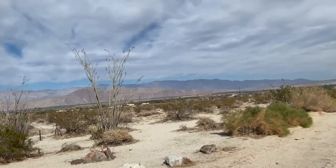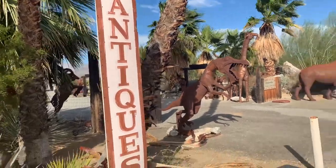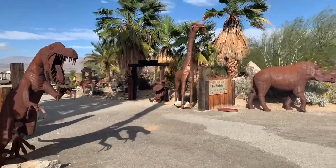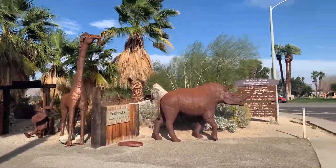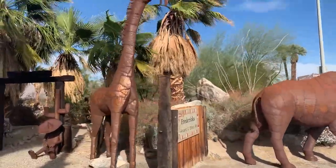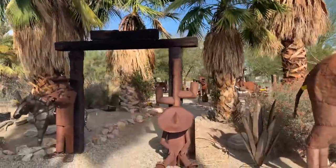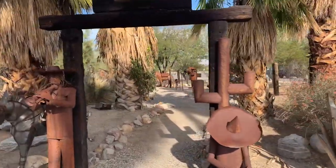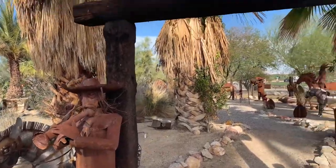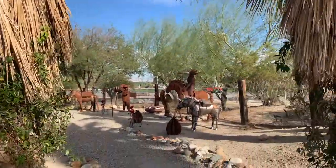But you know, one of the treats that we experienced here in this area are these metal outdoor sculptures. So we came across this gallery and store called Fredericks, right off of Christmas Circle here in Borrego Springs. This shop featured outdoor metal artwork for sale. And have a look at this as we walk through and explore some of their treasures that were for sale.